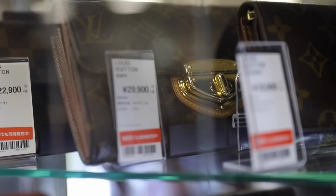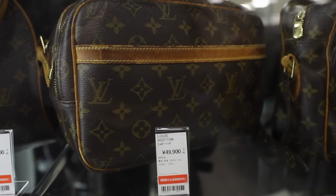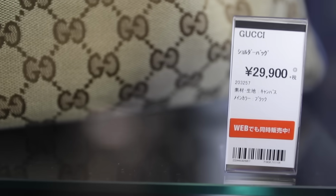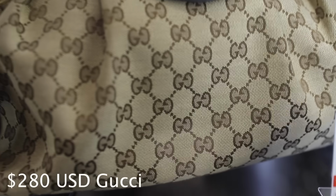Now, in the outer suburbs, things are going to be a bit cheaper than what they are in Shinjuku, for example, but you will have limited items. They won't have anywhere near as much, or you probably won't find new items as much as you would in Shinjuku. So later on today, I'll take you to Shinjuku.